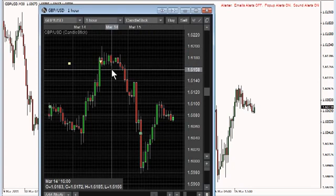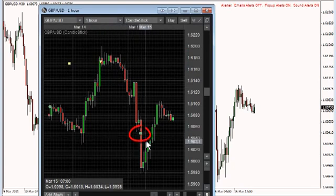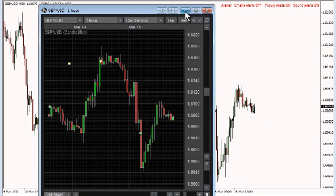See, price rallied up strong, dropped out, and here's where the exit was on this trade right here. This big thrusting candle kind of took it out, and that was a nice, easy trade. Let me get the pip count on that here. One second here. We're looking at a 121 pip.